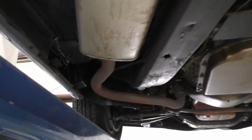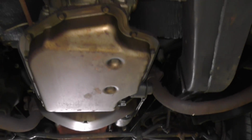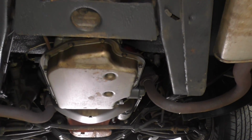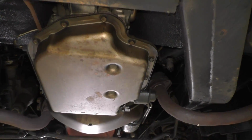These are original GM mufflers to it. Both right and left, the mufflers have never been replaced. Rockers, you'll see here. This is a Super Turbine Hydramatic transmission. In other words, a Turbo 400, Turbo Hydro 400 automatic.